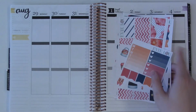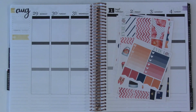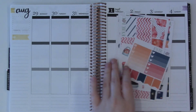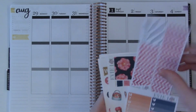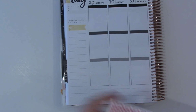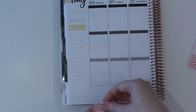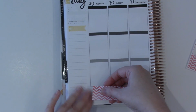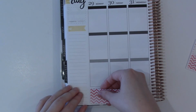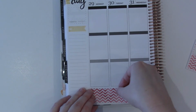So let's go ahead and get started. Today's beverage is actually a Diet Coke from McDonald's. I'm getting back into drinking diet soda, which I know is terrible for me, but I'm doing the Weight Watchers thing, and diet soda is zero points. That's all I got from McDonald's too, was the drink. The person in front of me just got a sweet tea, so I'm not the only weirdo who only gets a drink.